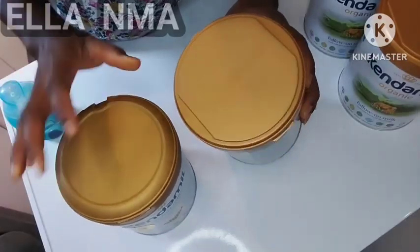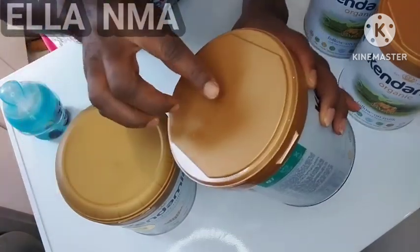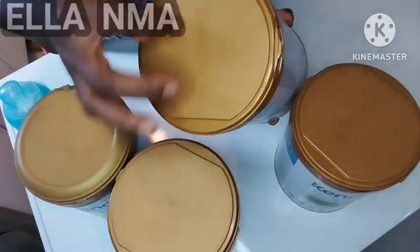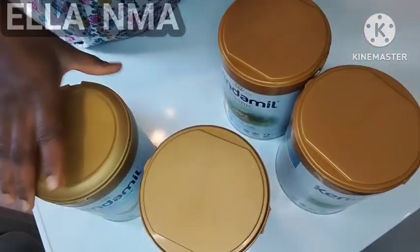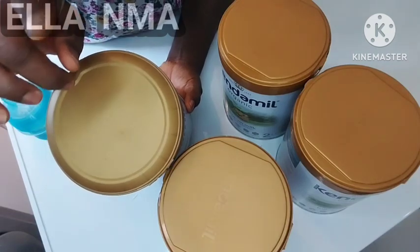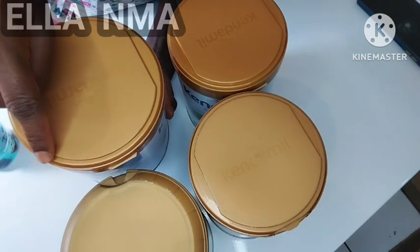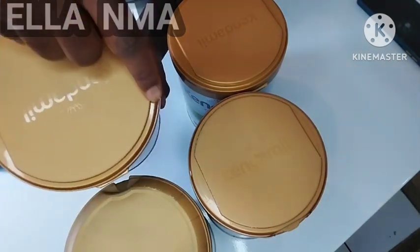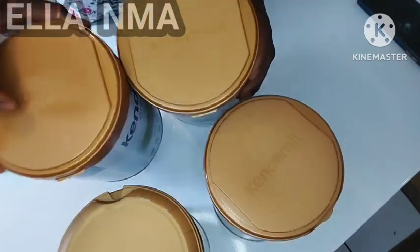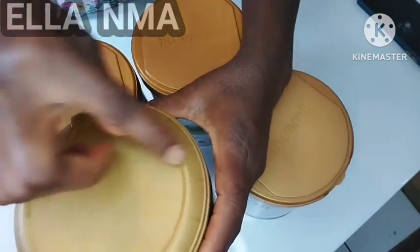Another key observation I made is on this one with the darker cover: I noticed Kendamil is written on it with their logo. Just like these organic ones, you see Kendamil is written on them with a year of establishment. But on this one, absolutely nothing is written. That's another key thing they need to look at. Still on the cover, you see how this part is kind of cut off here, so it's not that round shape. The two organic ones are the same, and this one too, but this one is just round. It doesn't have that cut here and here.